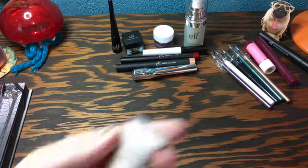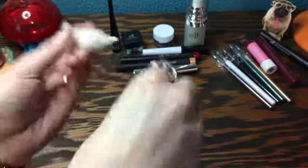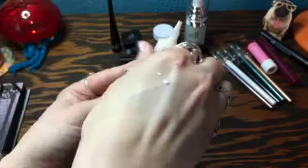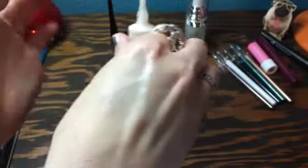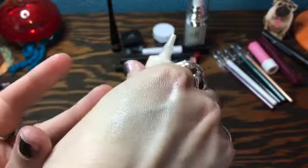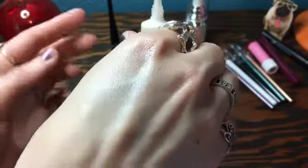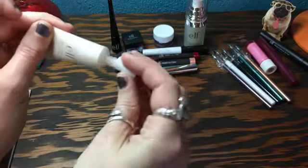This is one of my favorite e.l.f. products, e.l.f. Shimmering Facial Whip. This is just a nice little highlighter, and I use this almost every day, just in the corner of my eyes and on my cheekbones, and again, you can't really tell what's happening. I keep putting shimmery white things on my hand and you can't even tell because my hands are already so shimmering and white, right?